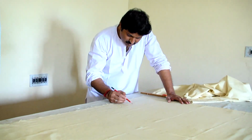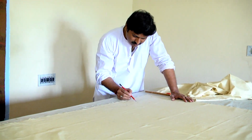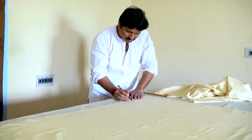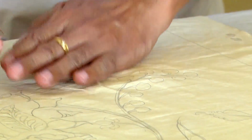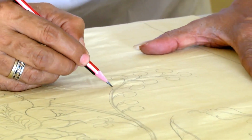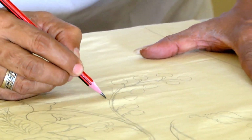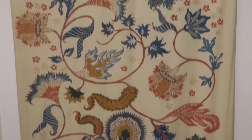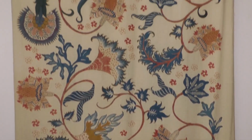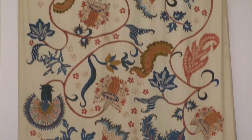And in 2006, I went to London, UK. There I went to the V&A Museum and I saw my grandfather's paintings and great-grandfather's paintings. At the same time, I saw many chintzes there. So by that time, I started to revive these chintzes. In the 13th to 14th century, we used to export those chintzes from India to European countries.